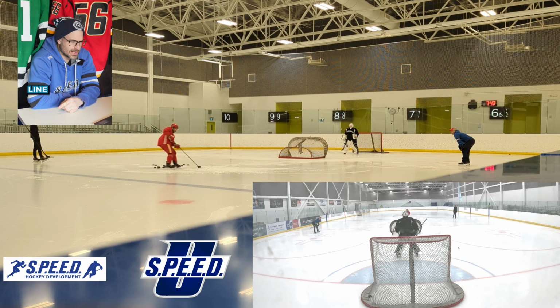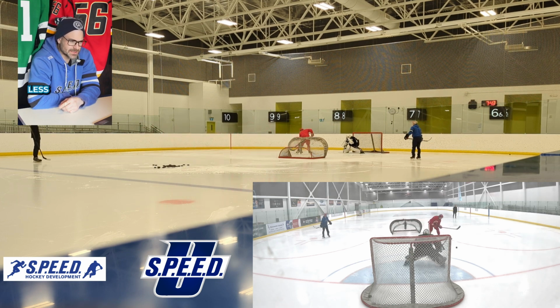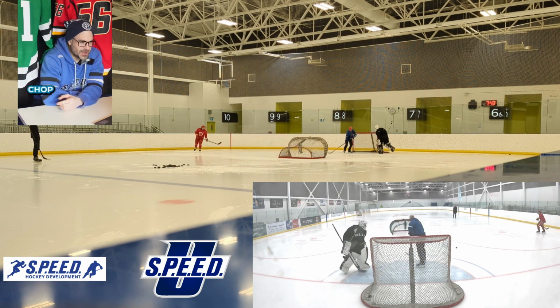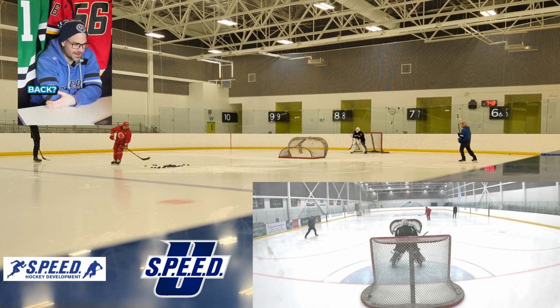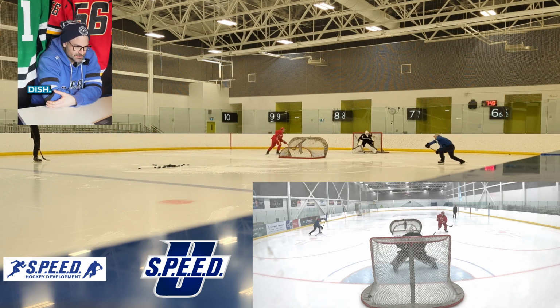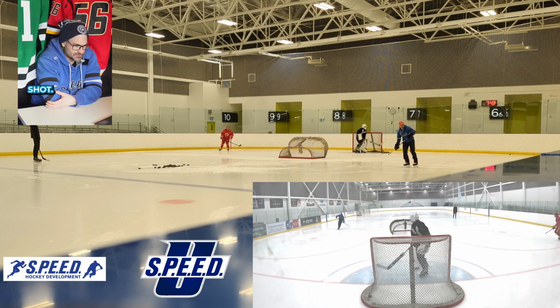If he was to line up with a different type of shot, passing it over might be harder or less believable. Look at that! Little heel chop dish on the 2-on-1. Did anyone see that? Was that just me? Go rewind that back. That was gross. Off leg and dish. All right, so on that pass, it definitely looked like he could have shot.